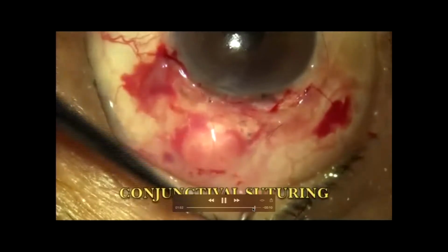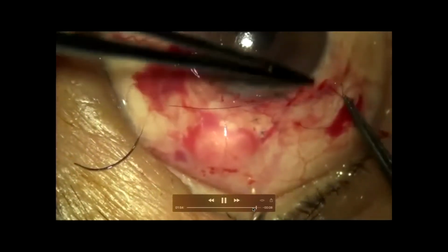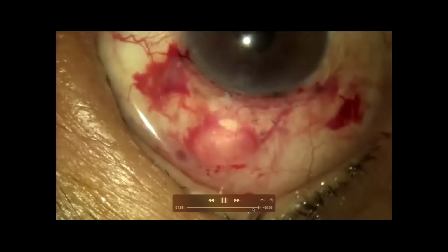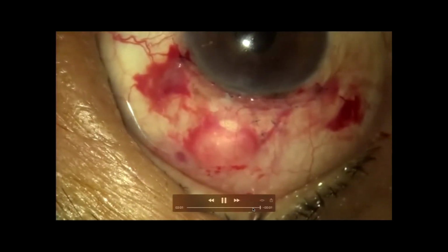So you see there, you don't have to titrate it. It is very simple to use, and there is absolutely no learning curve in this, and you get very good results. You can compare it with wound modulators like mitomycin.